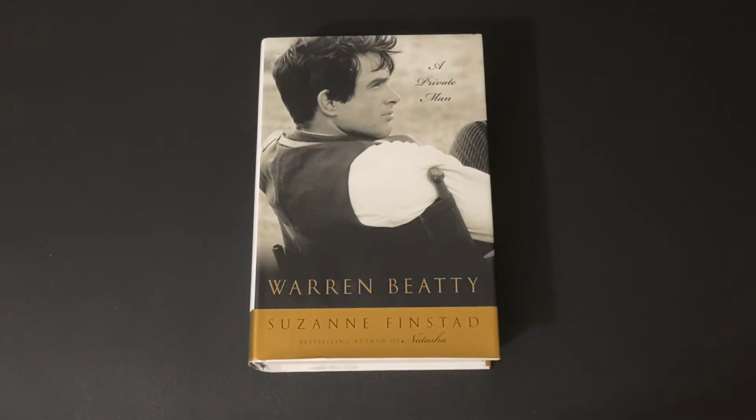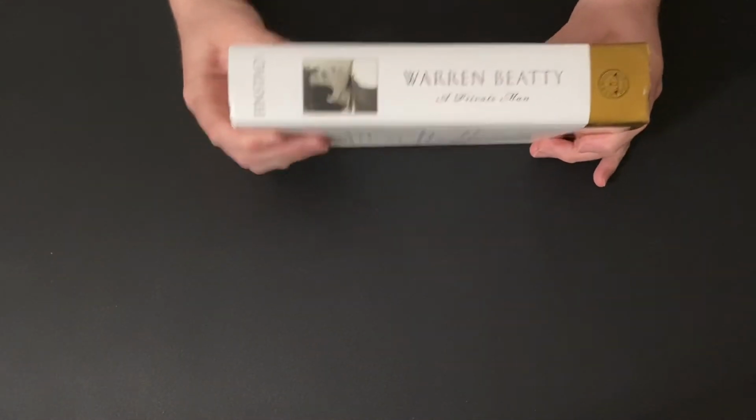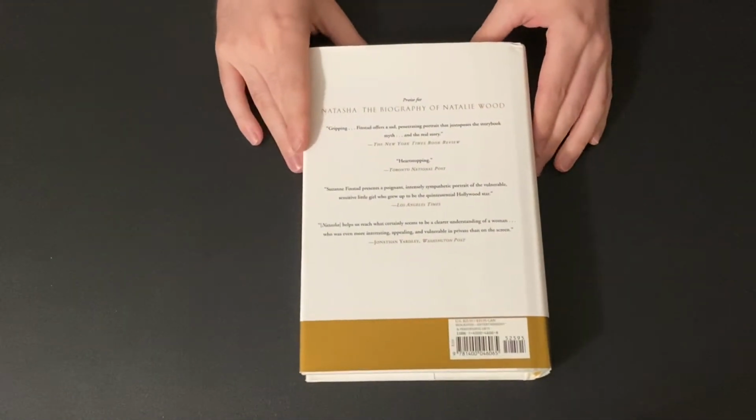Moving on to biographies, I found this 2005 biography of Warren Beatty by Suzanne Finstad. So I'm interested in reading this and then comparing it to the Peter Biskind Beatty biography that I already have and have read. It's a nicely sized hardcover tome. It's got some definite weight to it, and the actual cover and blurbs seem rather nice.